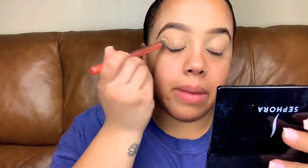I always like to set my eye with the concealer that I'm using and then take a setting powder to set that. Using my Fenty Beauty setting powder in Honey. I'm going to take the same brush that I used to blend and set my eyes with the color Honey.